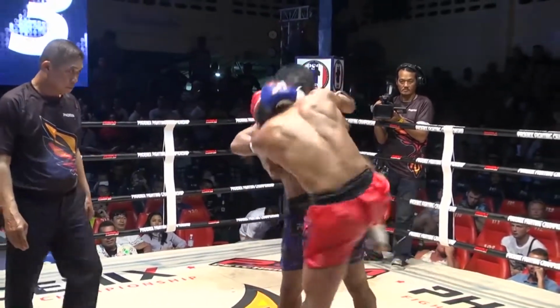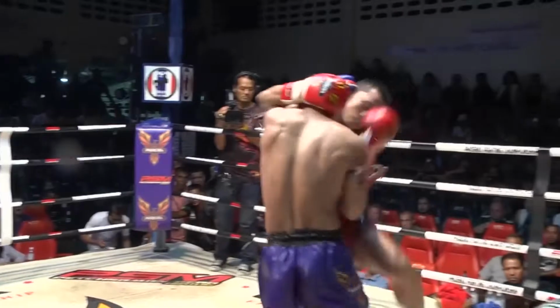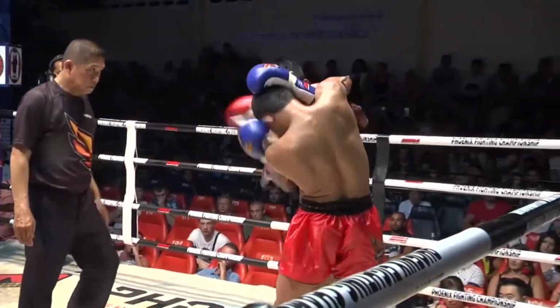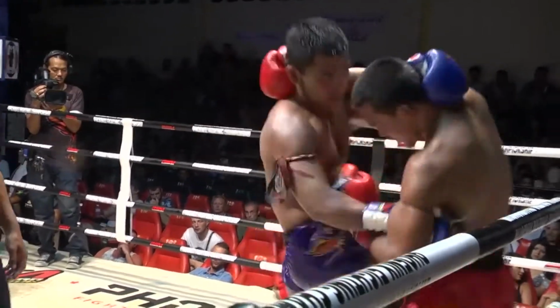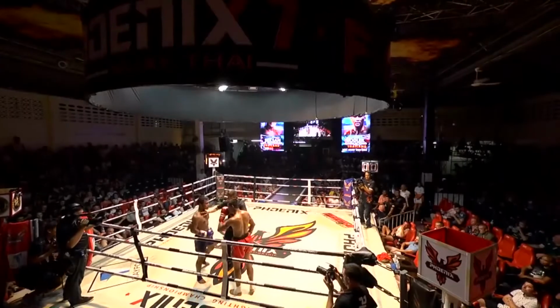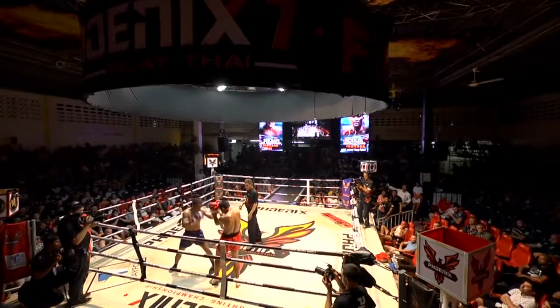He's delivering, great knee inside. Retaliation by Seksan, doubles up on it now. Seksan now inside, pummels inside, may see an elbow. Slap knee, look at Rodlek, bullying him against the ropes. Referee has seen enough, the crowd is going bananas.